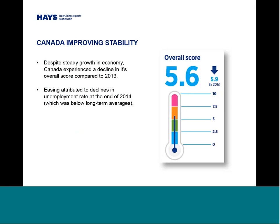So looking at Canada just on its own, we've got a score of 5.6, as I said. So despite the fact that there's steady growth in the economy, which is debatable today now, is it going to continue being steady growth? We will see. Canada actually experienced a decline in the overall score down from 5.9, i.e. there is slightly less pressure in the market. So why would that be? Much of the easing is really attributable to declines in the unemployment rate at the end of 2014, which was below long-term averages.